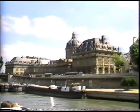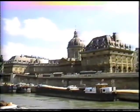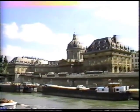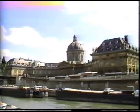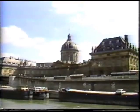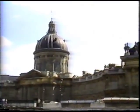The building which houses the Institut de France, or l'Académie Française, was erected in 1665 as the College of Four Nations. Napoleon, in 1806, transferred here the Institut of France, made up of the Academies of Science, Literature, Fine Arts, and Political Sciences. The Institute is still the arbiter of French scholarship.